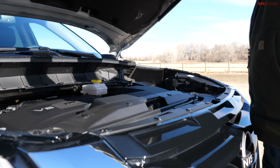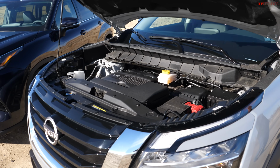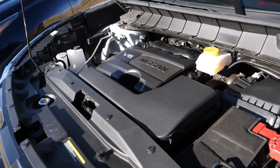All right, check it out, guys. Yeah, not that exciting to look at. It's actually the old engine. It's got 284 horsepower, 259 pound-feet of torque. Basically, they pulled out the old one and popped it in the new one, which is strange, and I'll get to that in a second.